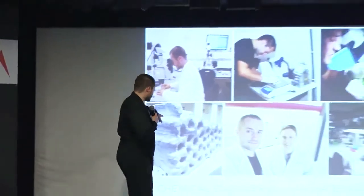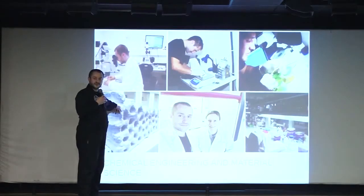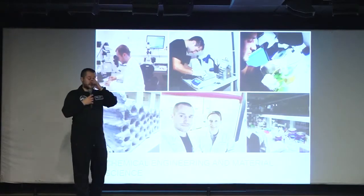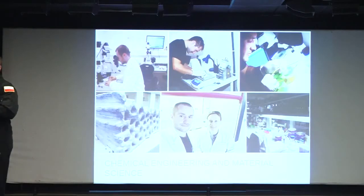So there's a very nice thing. Remember this Moon Village project? This is this regolith structure, bone-like shape, and this is at Aztec in the Netherlands, where I was working together with Agatha on this kind of stuff.